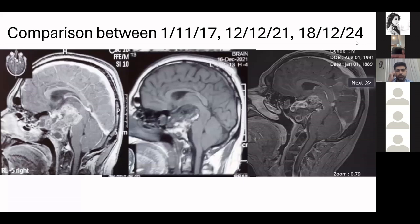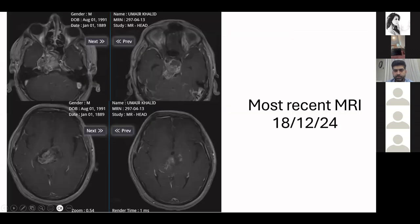Probably because of radiotherapy, there are multiple internal non-enhancing areas in the last provided images from December 24. And if you go back to the slides in which you have written the most recent MRI 18/12/24, and you have shown some T2 weighted axial images.